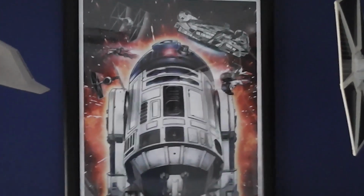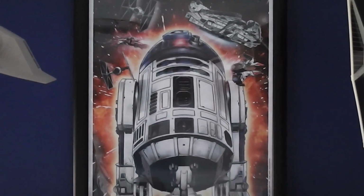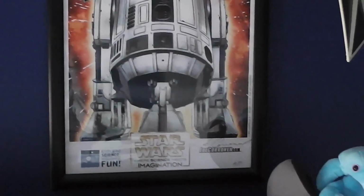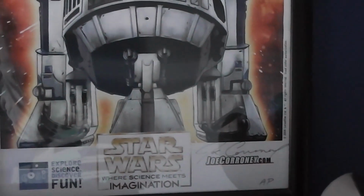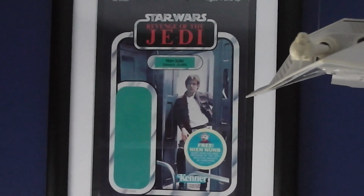I picked that up at Star Wars Celebration in, I think, 2007 or 2008, whenever it was last in London, or when it was in London that time, not the most recent one, and that's signed by the artist Joe Caroni. And then we've got this, and this is basically the crown jewel of my collection.